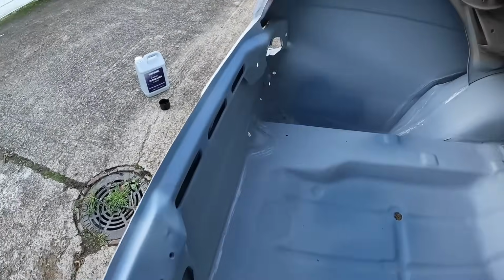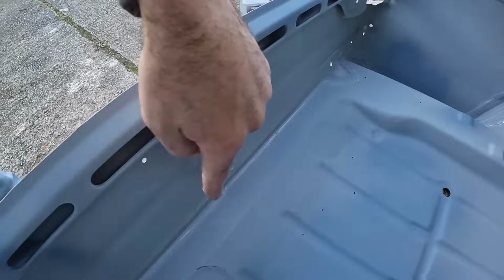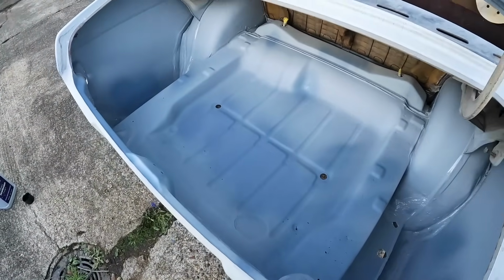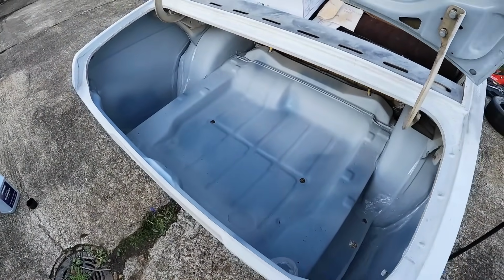And then the bit that I tried to make the neatest is along here. Once this is all painted beige, I'm not going to care about sealer in the corners. And of course the sealer will keep moisture out of the joints of the welding repairs and stuff.